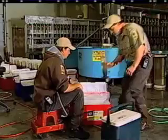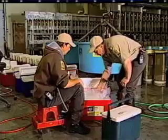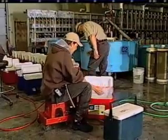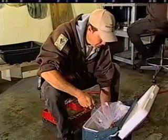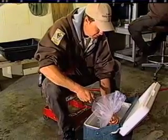To transport the fry, plastic bags filled with fresh water are placed inside coolers. Approximately 100,000 fry are then placed in each cooler. The bags are inflated with oxygen and after being tightly sealed are ready for transport.